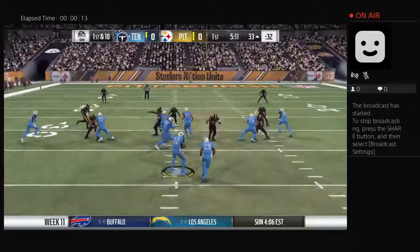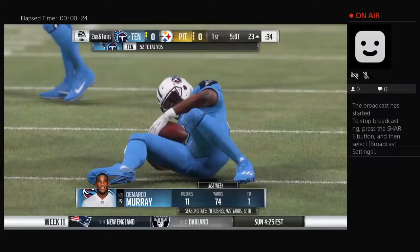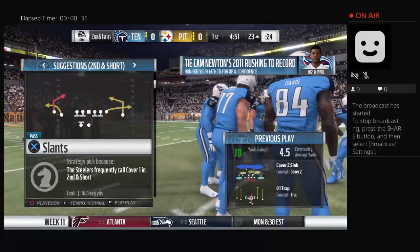Here's Murray, and he's brought down, but not before a really nice stiff arm to create a little space. The numbers for DeMarco Murray a week ago: 11 carries, 74 yards. And now that he's playing a Thursday night game, short week, you know he spent a lot of time in the trainer's room in the cold tub trying to get his legs back for this game.